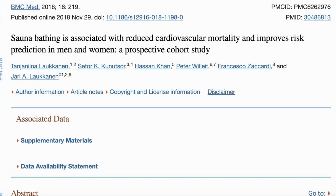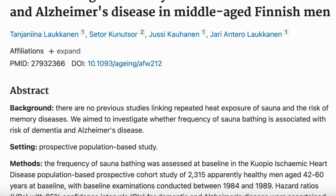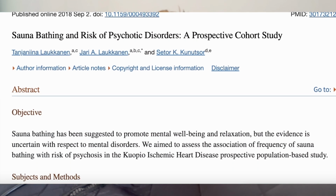But basically, regular sauna bathing can reduce the risk of developing heart disease by up to 50%, and the risk of developing Alzheimer's and dementia by, I believe, 66%, which is incredible. It's also really good to help boost immunity. It can help with depression, it can help with sleep. So I love my sauna, and like I said, I sit in here as often as I can.